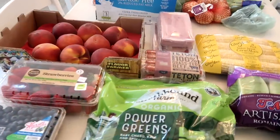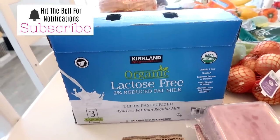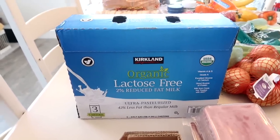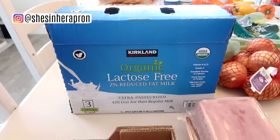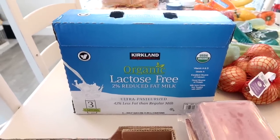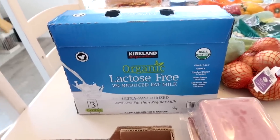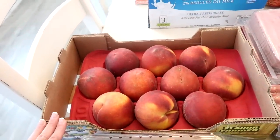I ran in really quick to get some lactose-free milk for Jonah. He's doing really well on this. We used to buy it from forever ago and he was doing okay, but nope, his tummy just can't handle it, his system. So we got him the lactose-free milk. He loves it. His skin is clearing up. It's amazing. All right, I walked by the peaches and they smelled amazing.